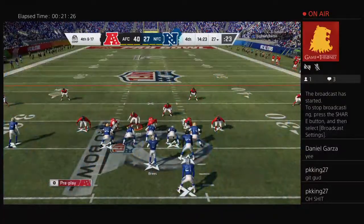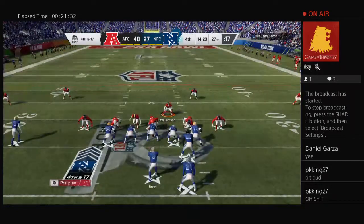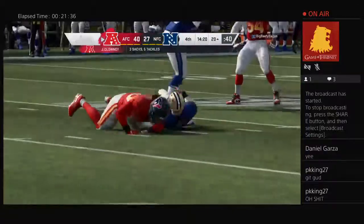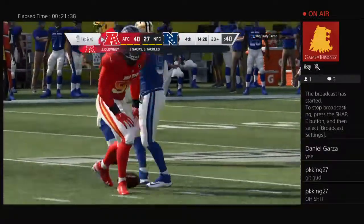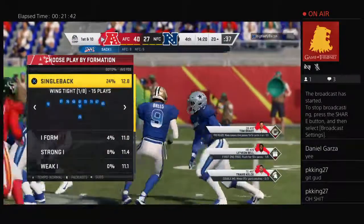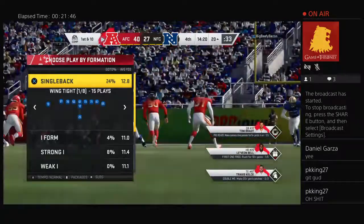All right, they're going to try and keep hope alive here on fourth down. They're going for it. It's Breeze. Nowhere to escape, and he goes down. Jadeveon Clowney. And now possession's going to go over with a football at the 20-yard line.